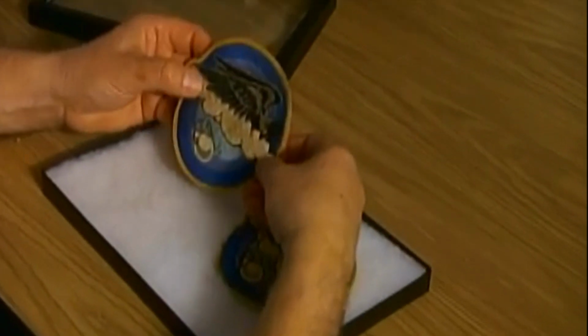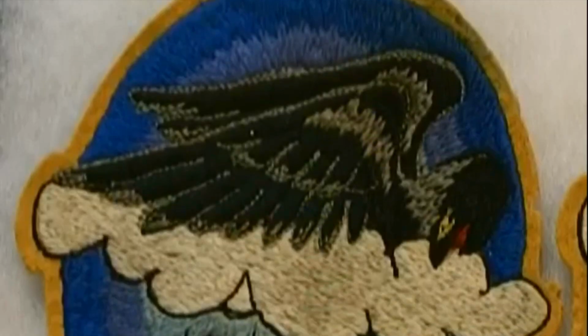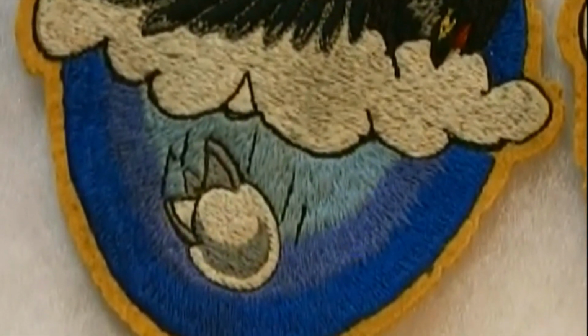Whatever these patches symbolized, they sure didn't come off an assembly line. The beacon head doesn't come across very well, but this dark wing dropping this bomb through the clouds is clearly what is trying to be shown here.